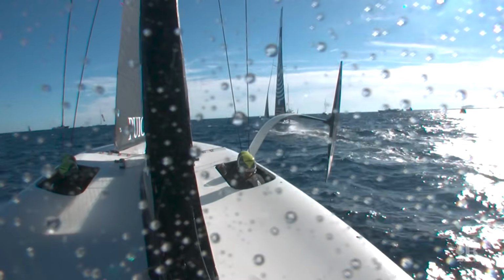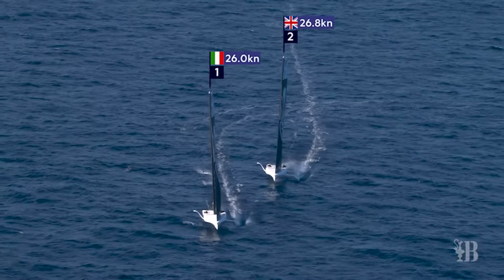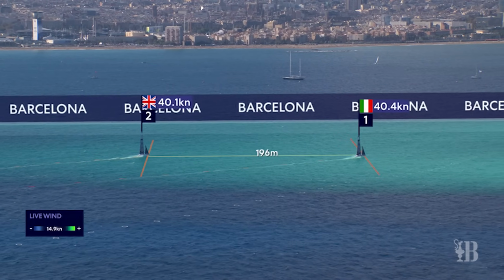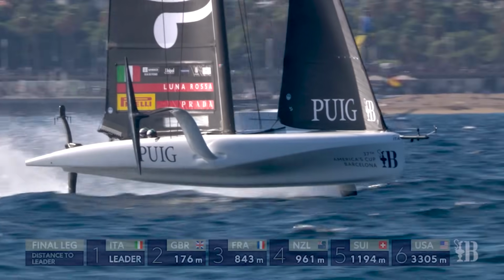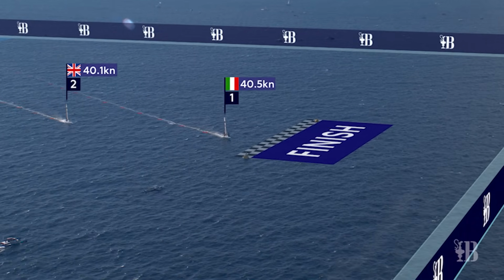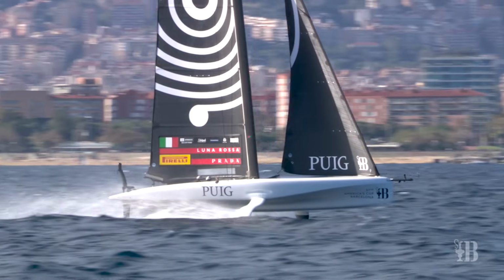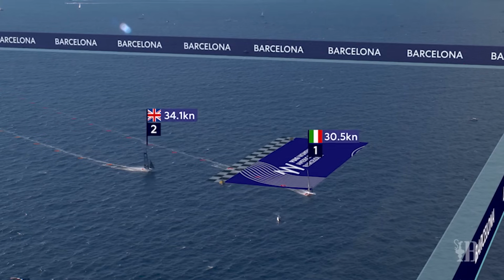Luna Rossa Prada Pirelli nailing it on them. They know the British are dangerous. The Italians are extending on this downwind, Shirley, sailing the boat beautifully. They will hit the line here in race four, and that will be three race wins in a row for Luna Rossa Prada Pirelli on the opening day of the Puig Women's America's Cup. You can bet they're happy about that.